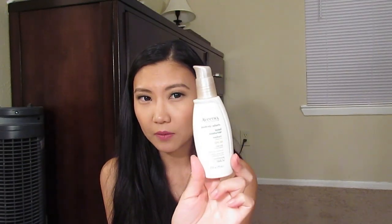I didn't finish this one, but because it's already expired, I think, I'm throwing it away. It's the Aveeno Tinted Moisturizer, and it has SPF 30 with broad spectrum sunscreen. But I didn't enjoy it. I mean, I used it a little bit, but I didn't like it so much. I just didn't like the product.